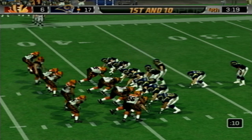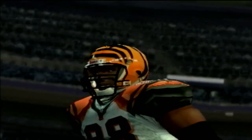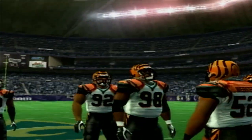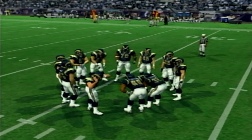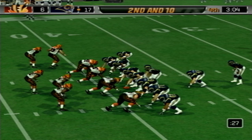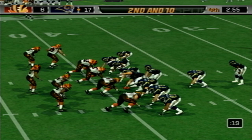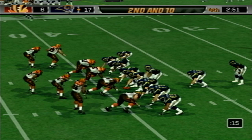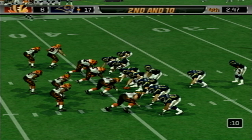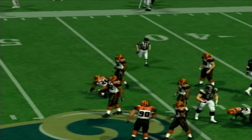The Bengals line up in a 4-3. Handed off to the fullback. Robinson makes the stop. Backfield. Second and 10. The Bengals with a four-man front. He gets the count. James makes the play at the 44. Keeping it on the ground, they chose to run the same exact play, not even a shift in their formation.